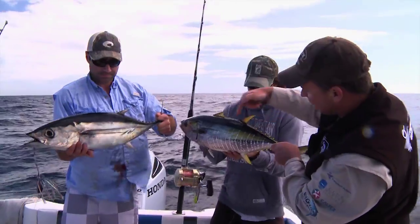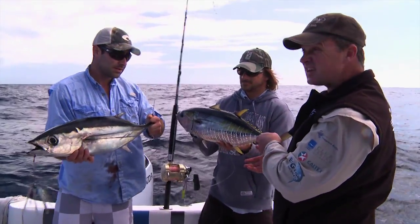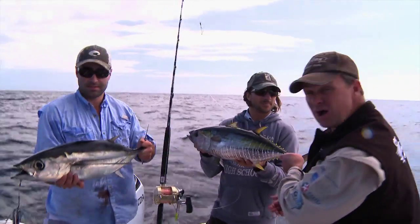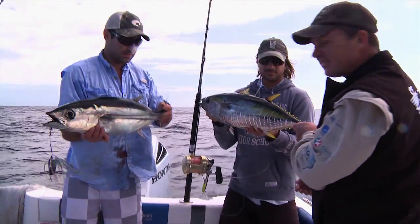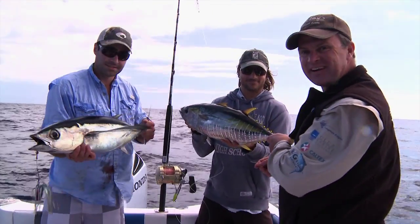These little yellowfin, you get those beautiful stripes on them when they're small. This fish probably only, I kid you not, would only be a year old, year and a half old. But I tell you what, it's going straight on the menu because they are absolutely sensational to eat.